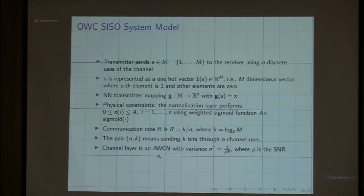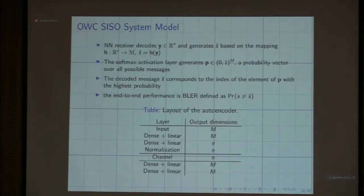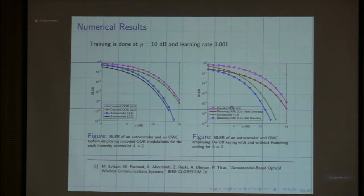And the channel layer is basically an AWGN, not necessarily always, but we started off with this basic channel model. Here is the structure, or the layout, of our autoencoder. We have an input and its dimension, with so many layers. The performance is the block error probability. Here are some results. We train our neural network at 10 dB only, with a learning rate of 0.001. And here are the results.